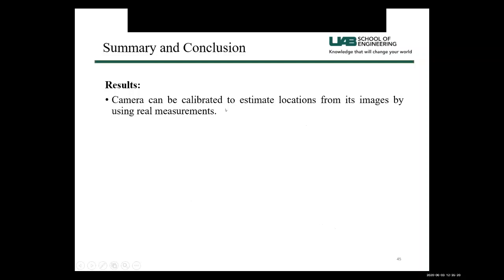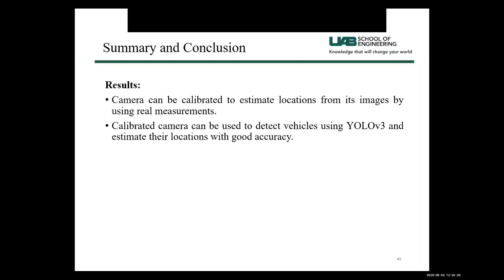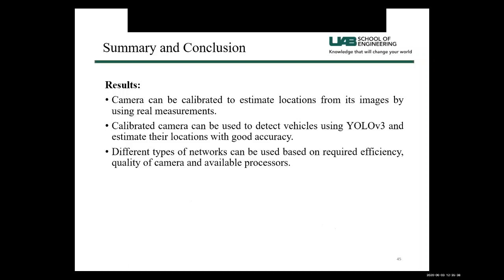So the results we have are that we can calibrate the camera to estimate the location from the image, but we have to do this using real measurements from the scene. The calibrated camera can be used to detect the vehicle using YOLO version 3 and estimate the location with good accuracy. You can use different types of network depending on the required efficiency. If we need more efficiency, we will use the full network. If we can sacrifice part of it, we can use the tiny one.